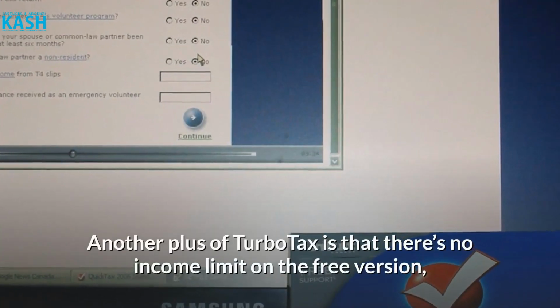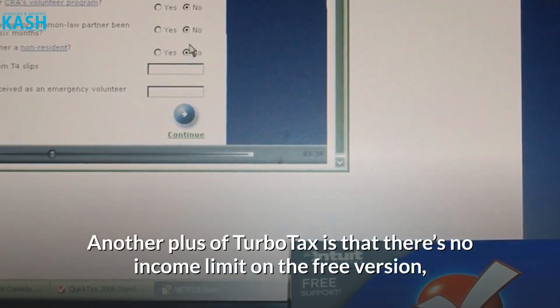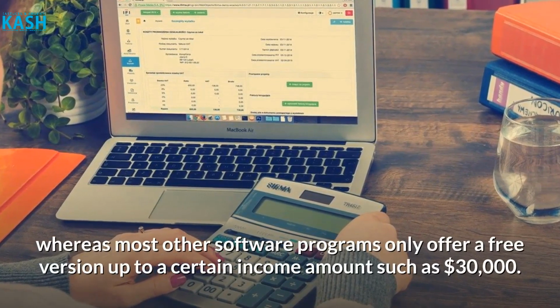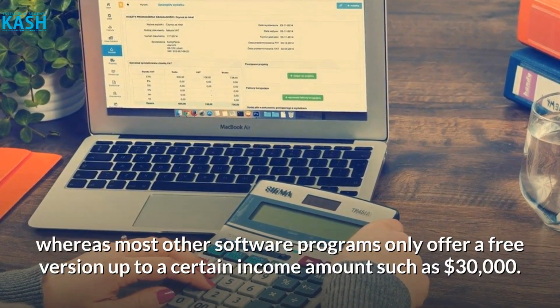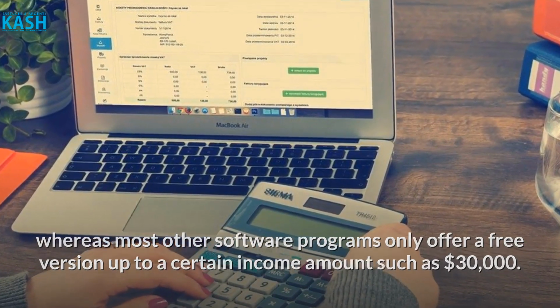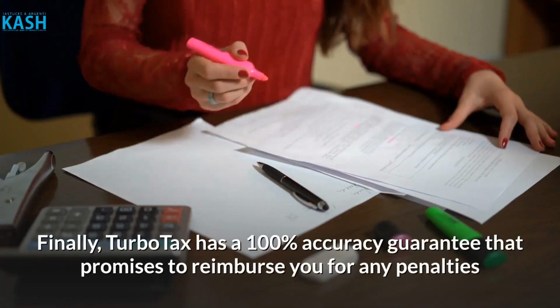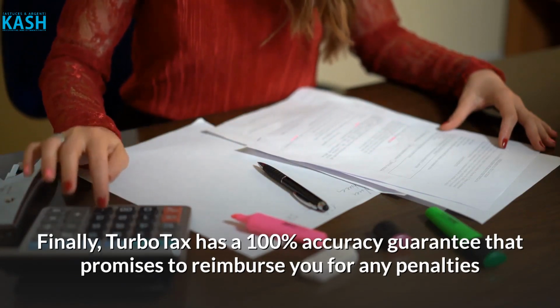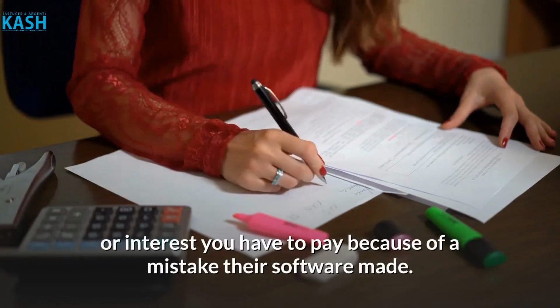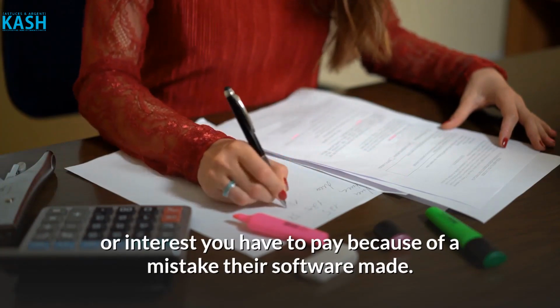Another plus of TurboTax is that there's no income limit on the free version, whereas most other software programs only offer a free version up to a certain income amount such as $30,000. Finally, TurboTax has a 100% accuracy guarantee that promises to reimburse you for any penalties or interest you have to pay because of a mistake their software made.